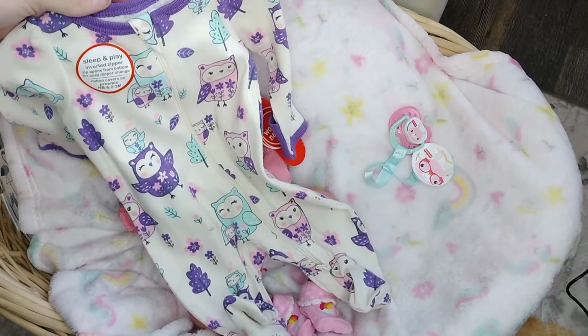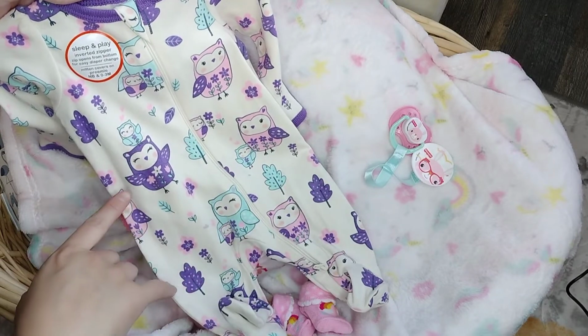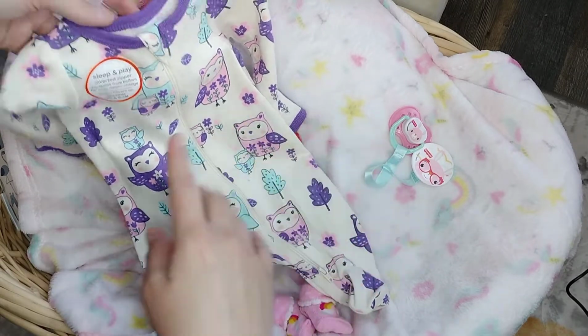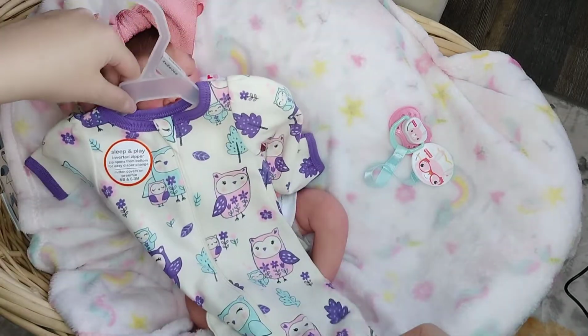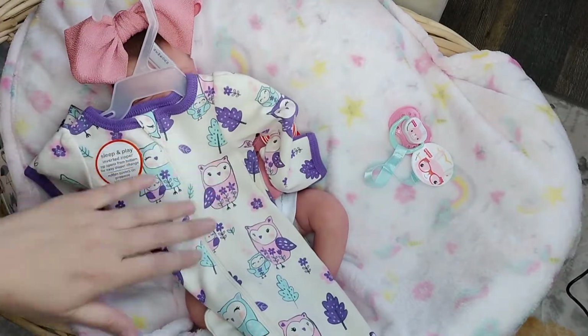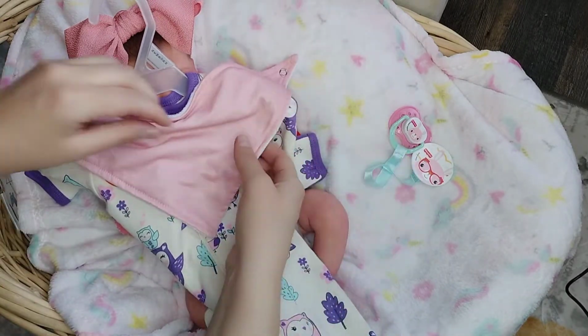This one has blue owls, purple owls, and pink owls. Mama and baby owls all over it. It has purple around the collar, purple on the sleeves. I thought that was really sweet. The background is not white, it's like an off-white. And then I thought I would put this little pink bib on with it. I just thought it looked cute.